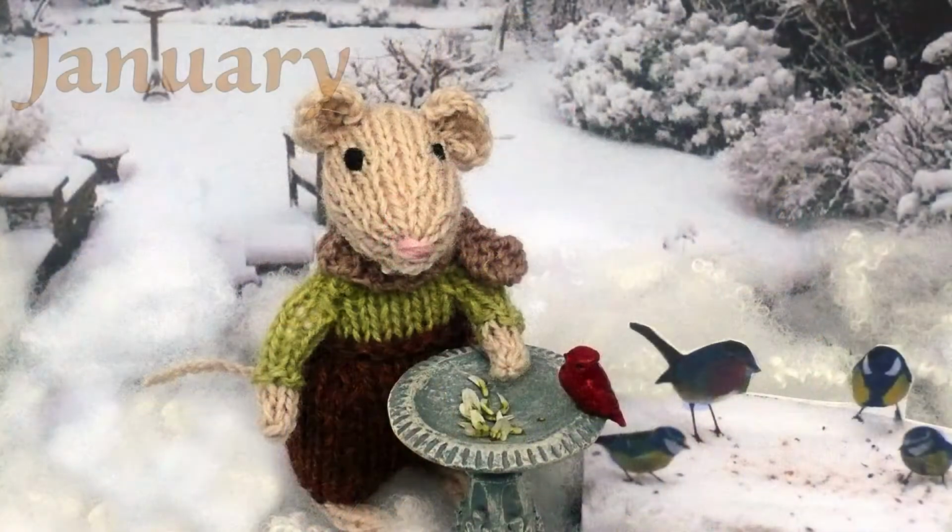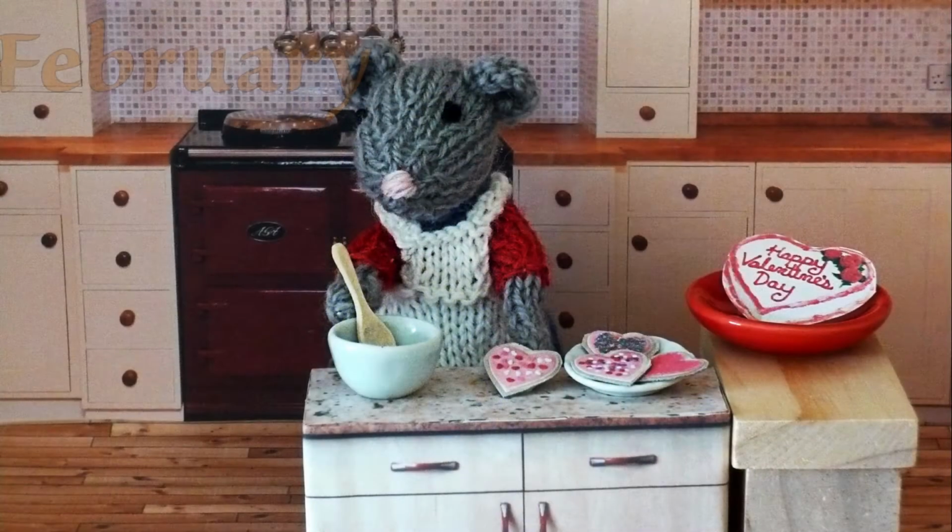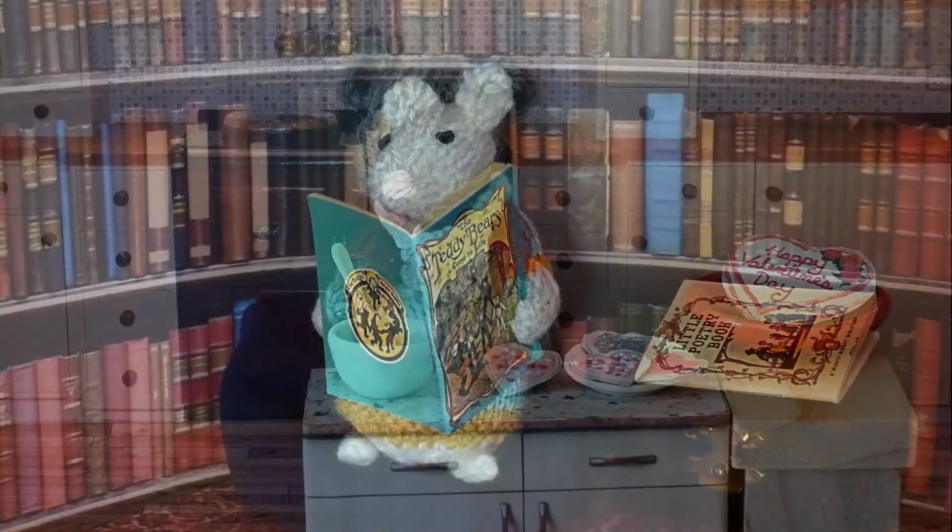January. Benedict is a bird enthusiast. In the biting breeze he goes bravely out, filling the bird tables with tasty treats while he waits for the wintry weather to wane. February. Basil is a baker. He busies himself in the kitchen, patiently and purposefully preparing for Valentine's Day by baking beautiful biscuits for his beloved Beatrice.